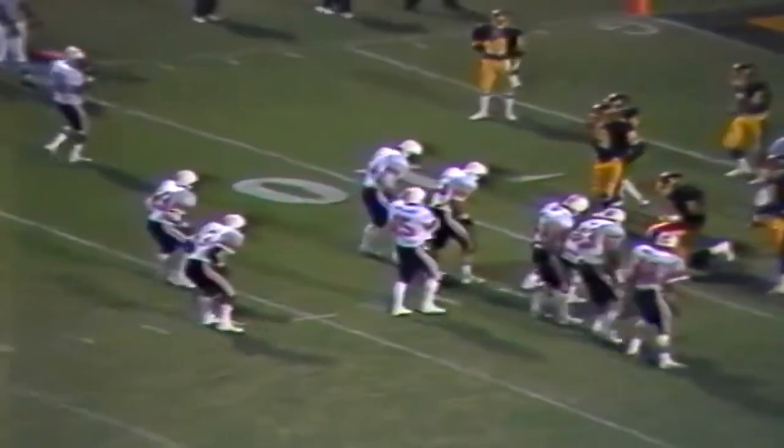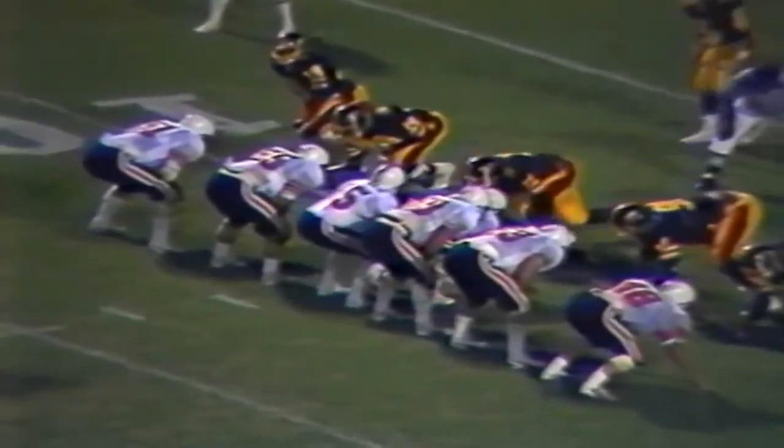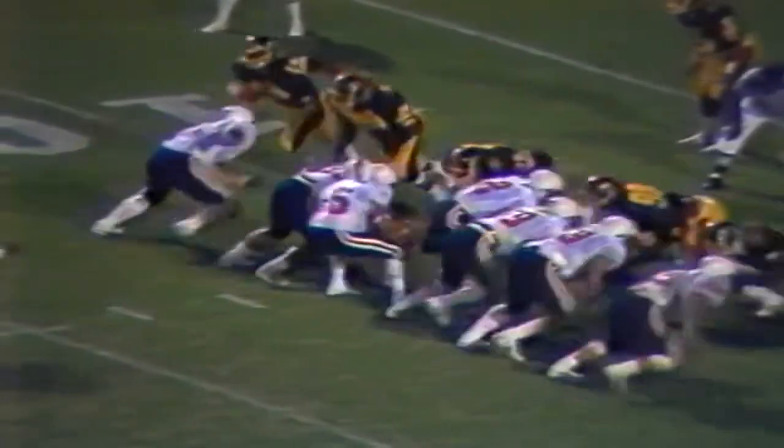Third down and more than a yard, because the nose of the football is not touching the 10-yard line. It's between the 10 and 11. So third down, more than a yard.